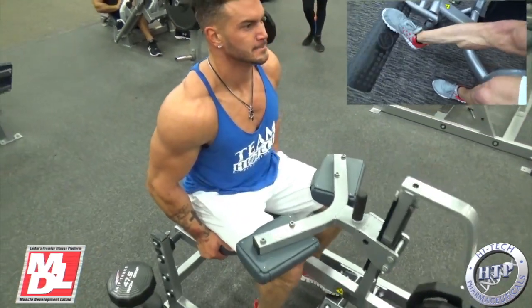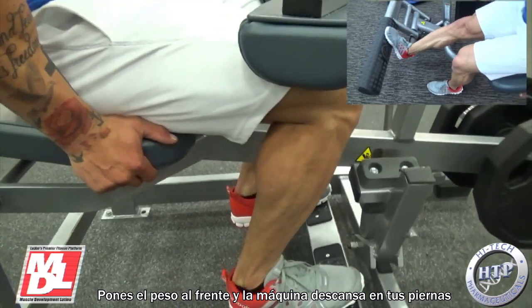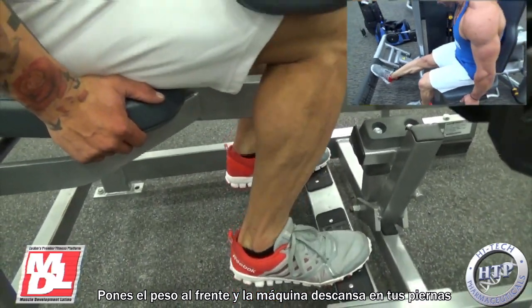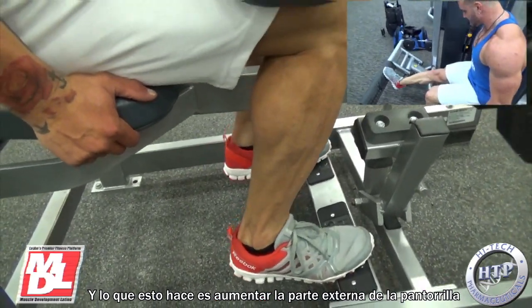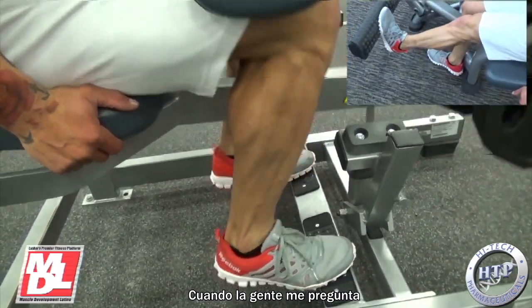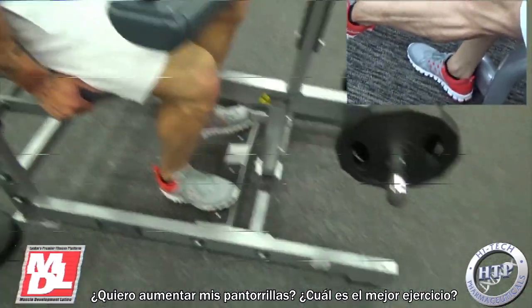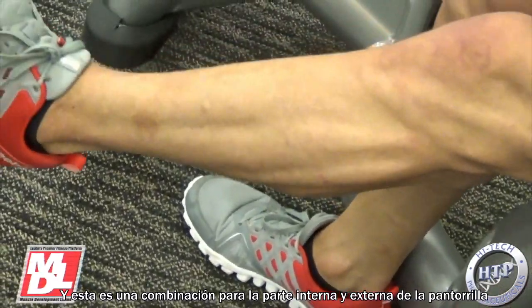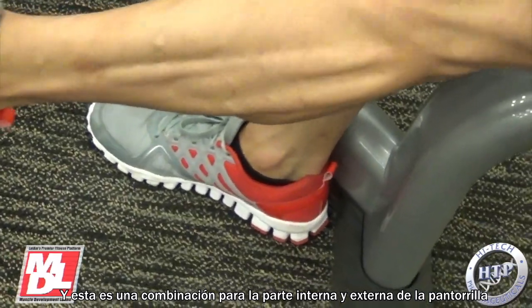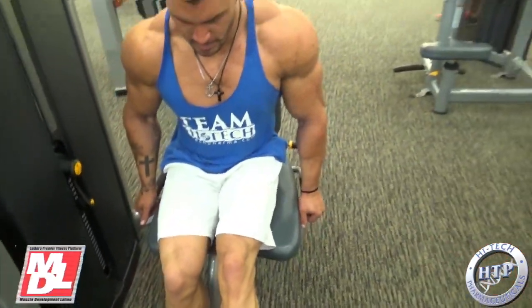raises, where you stack the weights in the front and the machine rests on your legs. And what that does is it really builds the outside of your calf. So when people are always asking me, hey, I want to grow my calves, what is the best workout to do? What it is, is a combination of hitting the inside of the calves with the outside.